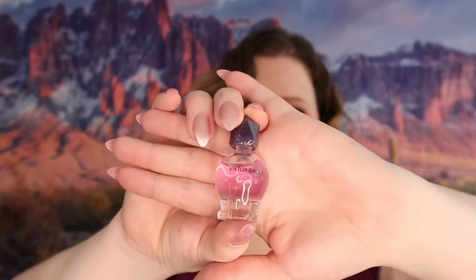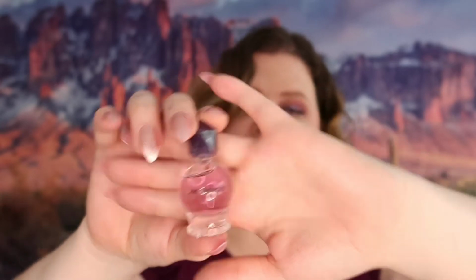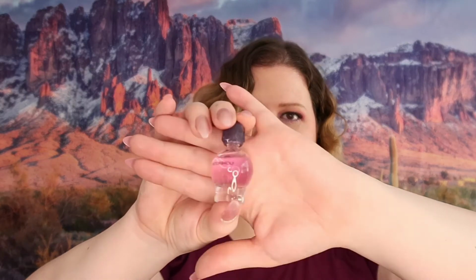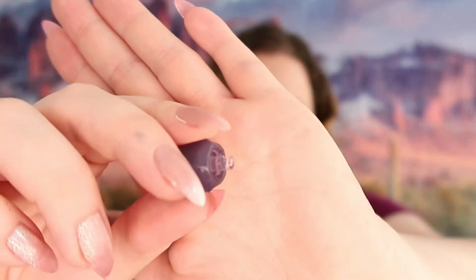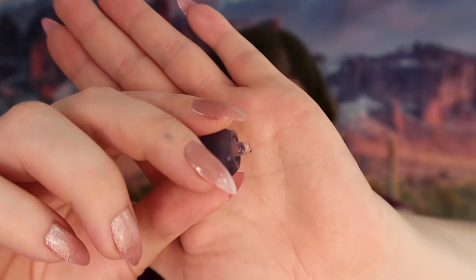I do like these little bottles for traveling rather than bringing a whole big bottle with you, or if you're planning on going out and you want to keep that fresh smell. These are perfect to throw in your bag. And this one is not spray. It's got the little dab right there. I don't know if you can see it. You can just dab it on your skin. But this does smell really nice, and I really do like this fragrance.